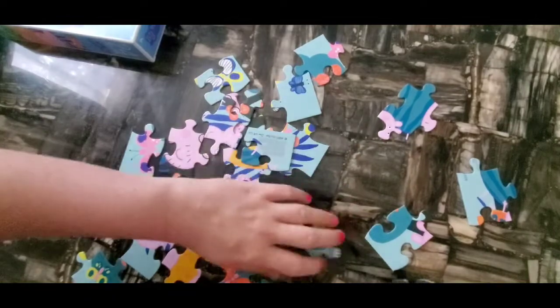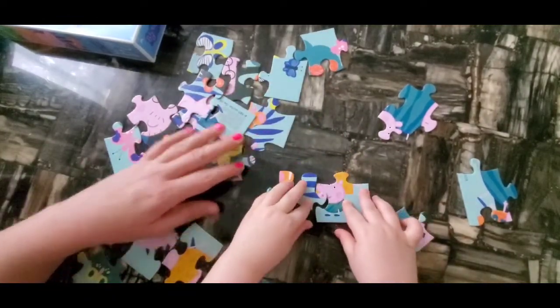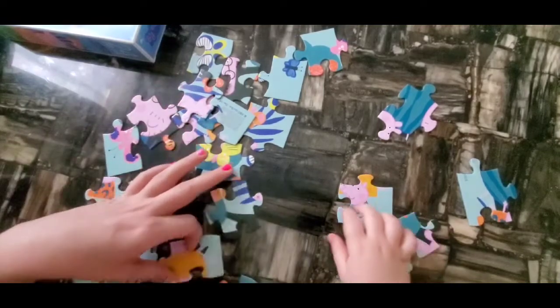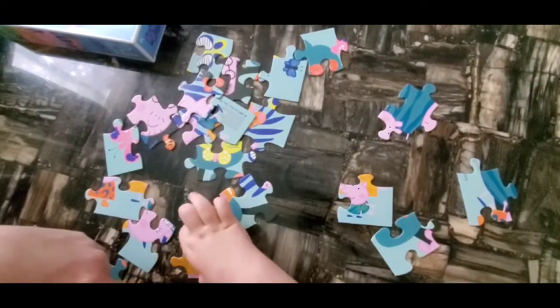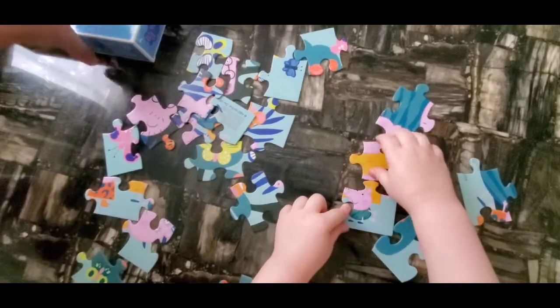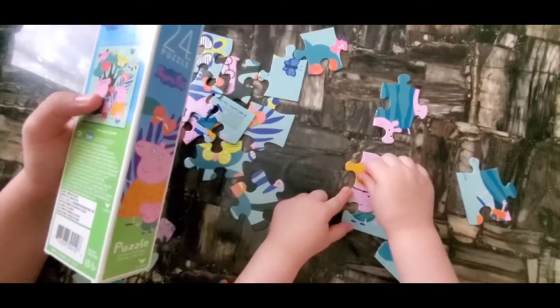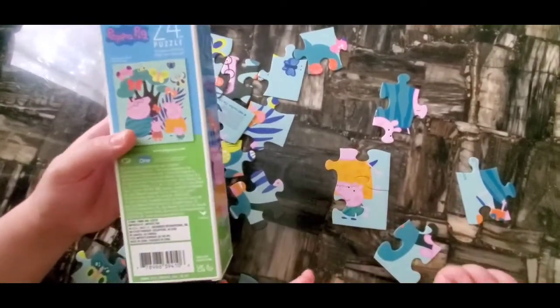Put it here so everyone can see. Oh, yeah. Still big. This one. Oh, yeah. That's his eye. Good job. And this one. He's got small eyes. That's right. Small eyes because he's a small one.